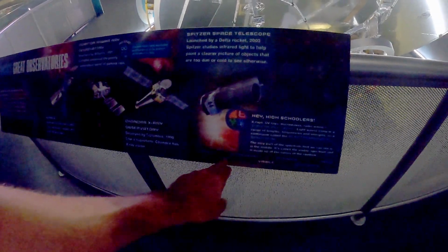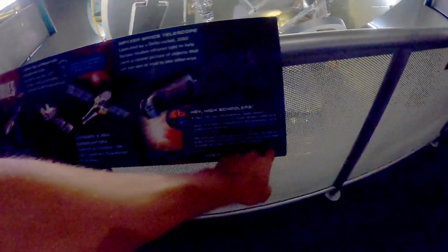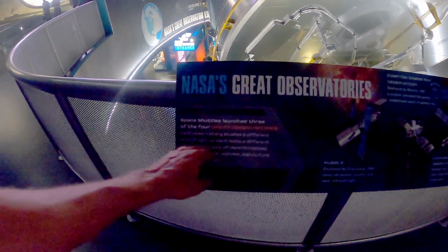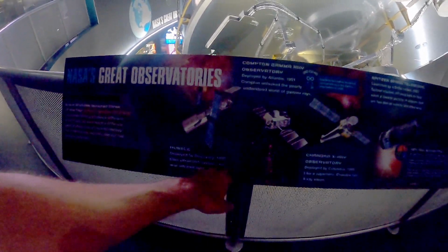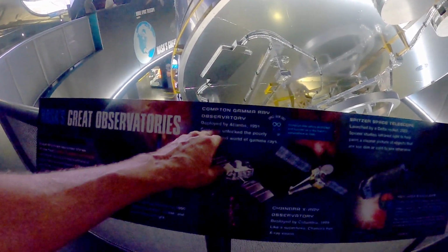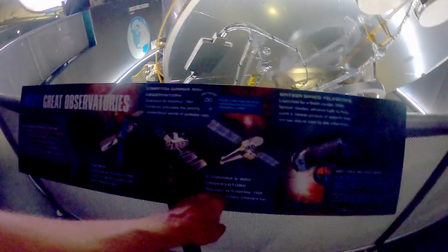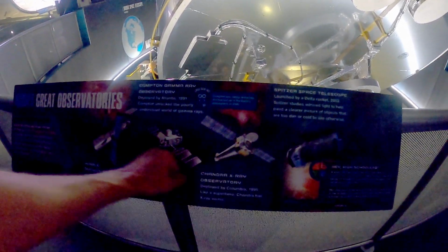So you got gamma, X-ray, ultraviolet, visible. They put it in the middle, infrared, microwave, and radio. NASA's Great Observatories. Space shuttles launched 3 of the 4 great observatories. Hubble, deployed by Discovery in 1990, uses ultraviolet, visible, and near-infrared light. Compton Gamma Ray Observatory, deployed by Atlantis in 1991, was a gamma ray telescope. Chandra was an X-ray observatory.